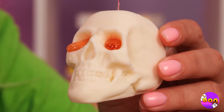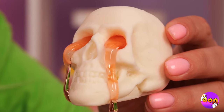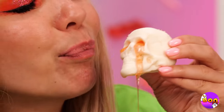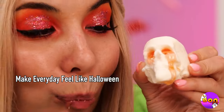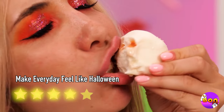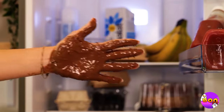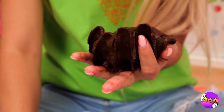This must be one of those sugar skulls. Or maybe white chocolate. The things they can do with skulls. Something feels slimy. What is it? Chocolate. The best surprises are chocolate. Let's lower the temperature in here. And we've got a new way of making a hand mold.